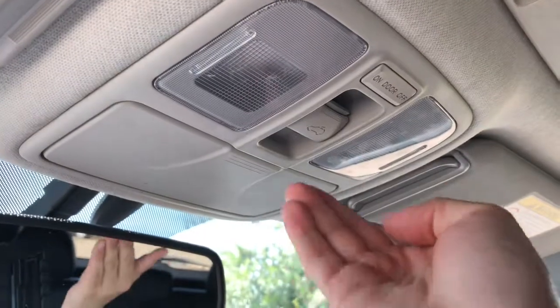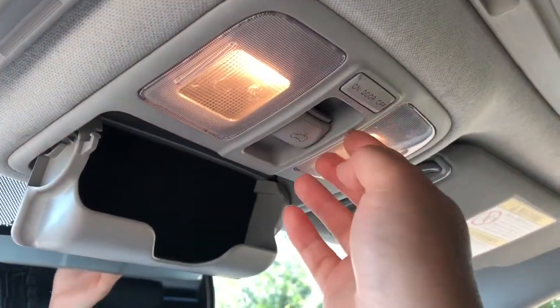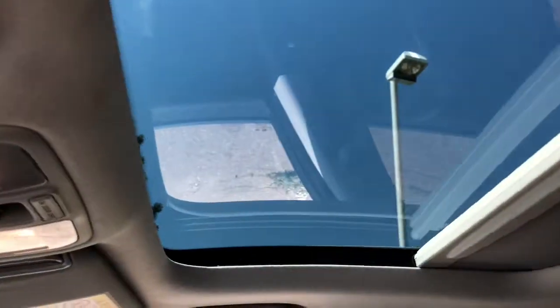As we go up here, we have a sunglasses holder. We have push interior lights. We do have 2 sunroofs in this one. I'm going to show you the front seat one and then the back. So this is the front.